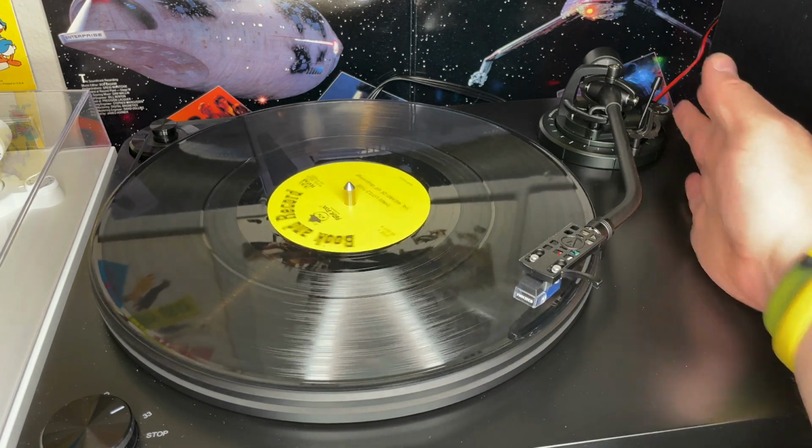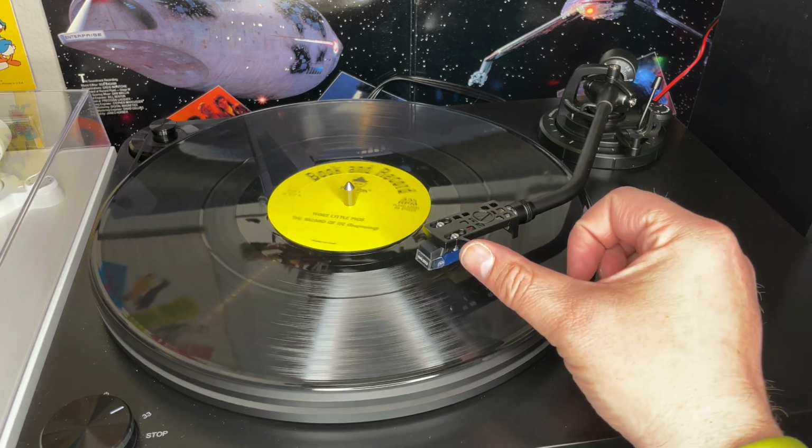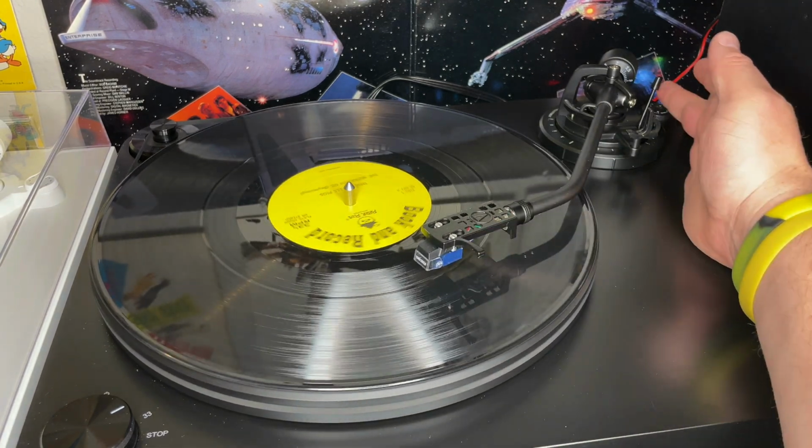One little... It's like the Partridge Family edition. It cracks me up. Okay, let's go ahead and go to this next track here.